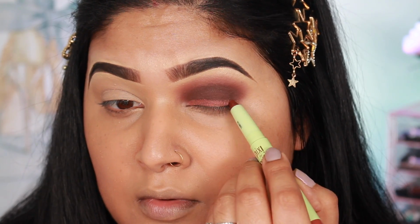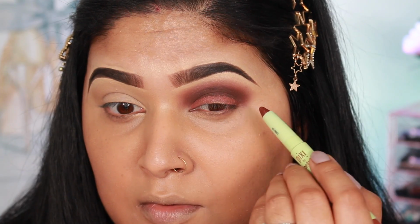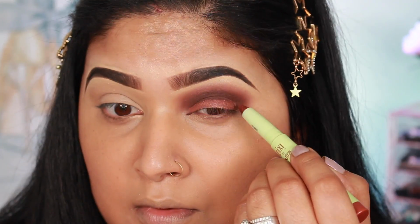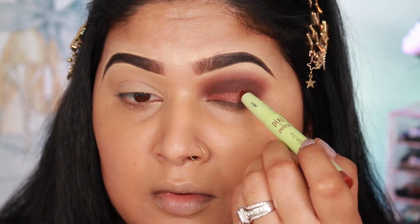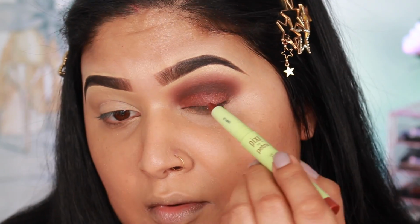So I really think I need to be a little bit more open-minded and try these shadow sticks out, because applying this was so easy. Blending it was so easy. So basically, if you're in a rush or you just want to simply cut your work, this would be something you should definitely give a try.